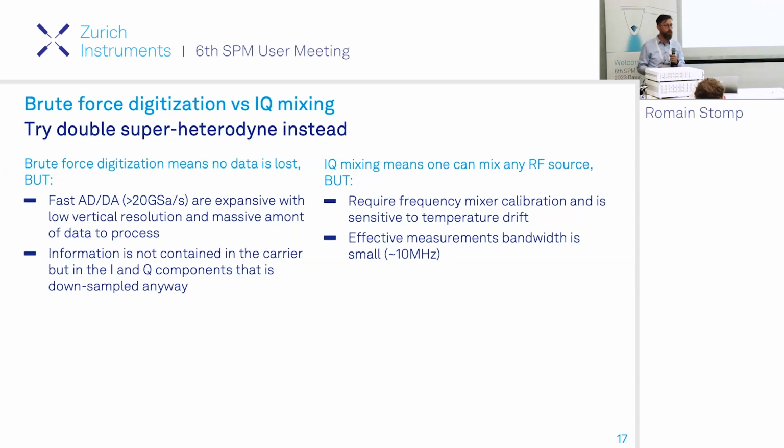So why did we even bother doing this superheterodyne scheme, which in principle is a lot of hassle? Because you may think, okay, brute force digitization, that's the way to go. It's easy, you have no data loss. But the reality is that it doesn't come for free. It's not only expensive, but usually you have lower vertical resolution. You have a massive amount of data.